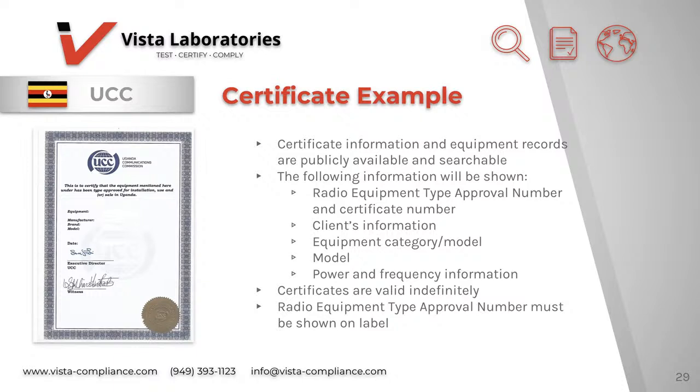This is an example of a UCC type approval certificate. On the top of the certificate is a radio equipment type approval number which must be shown on the label. This is the part that says TA-year/certificate number. Information shown on the certificate includes the applicant's name, address, telephone number, and registration number, and the description of the device. The description of the device includes the category and model, and if applicable, the frequency range, ITU emission code, modulation, power output, channel spacing, and other features.